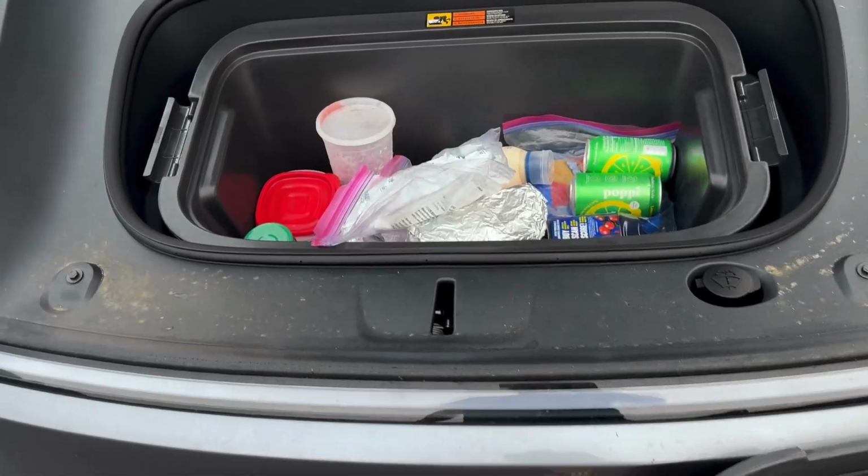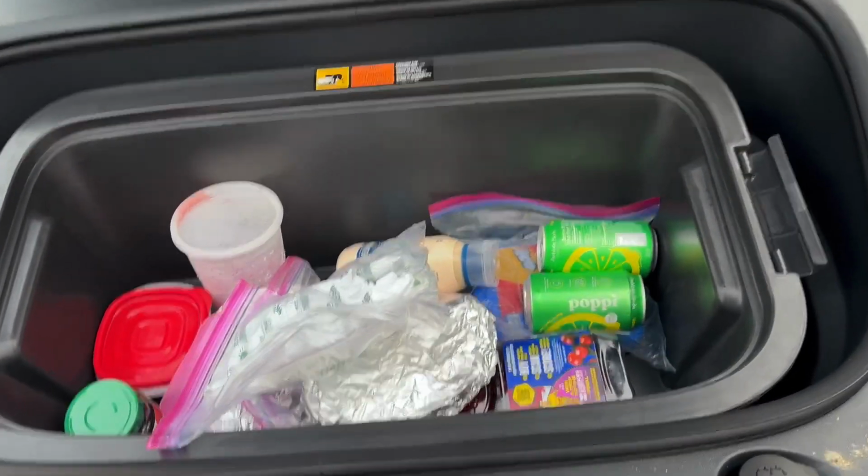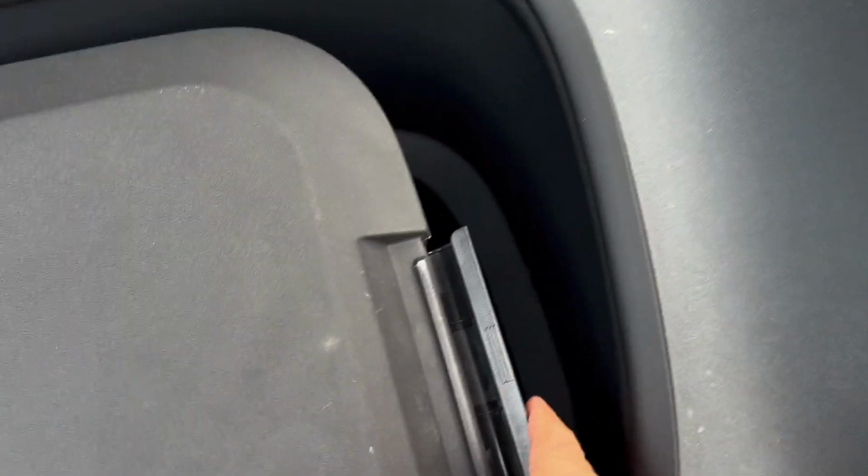Suggestion number one, we'll start from the frunk. We got this refrigerator. It's a box. It fits perfectly in the frunk. You can get it from EVBase, from Amazon, from Tesla. EVBase has great products. You can buy it. It fits perfectly.